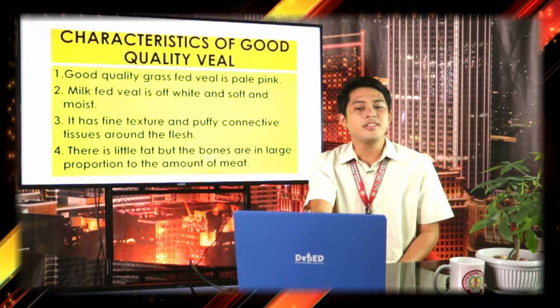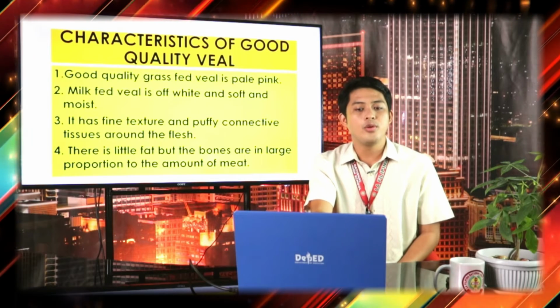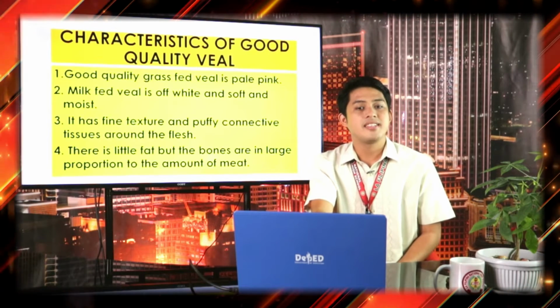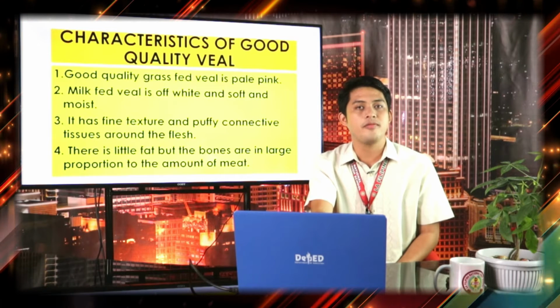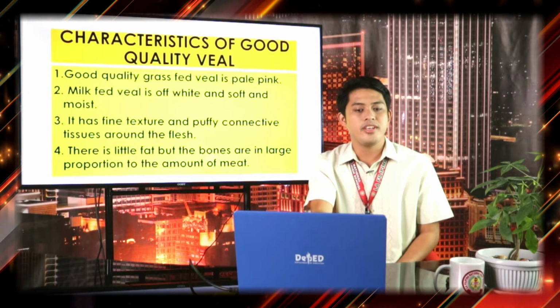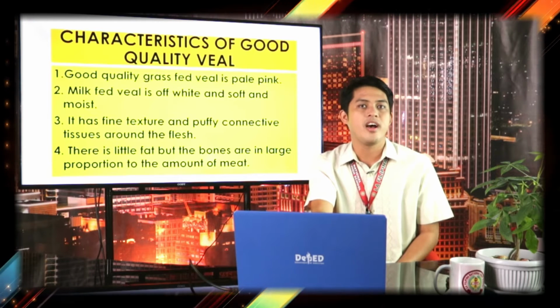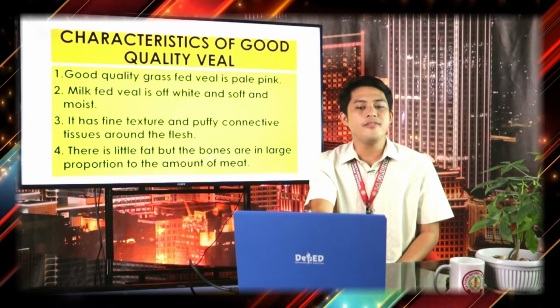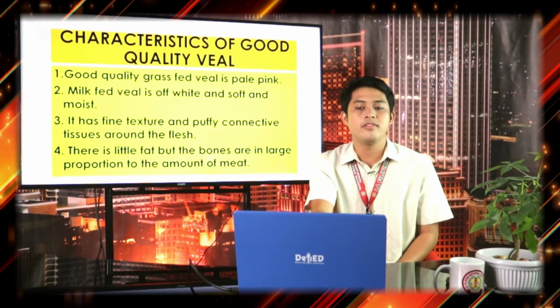These are the characteristics of good quality veal. First, good quality grass-fed veal is pale pink. Second, milk-fed veal is off-white, soft, and moist. Third, it has fine texture and pliable connective tissues around the flesh. And lastly, there is little fat, but the bones are in large proportion to the amount of meat.